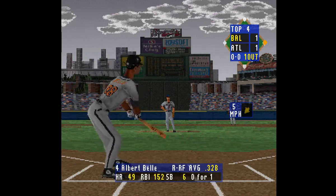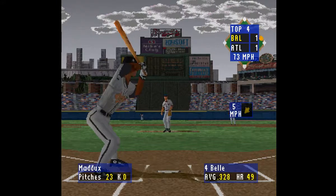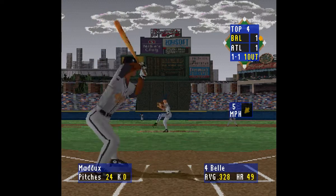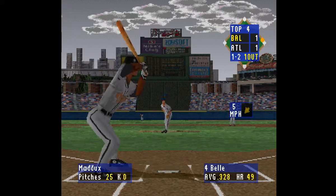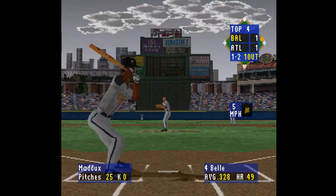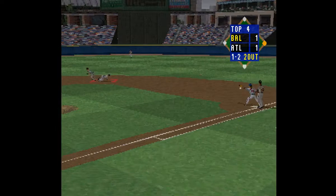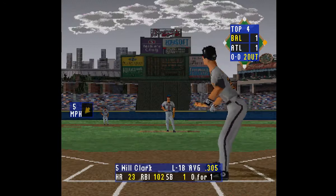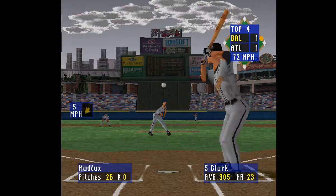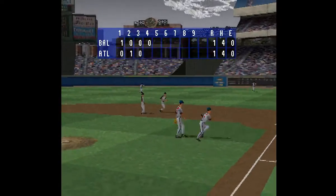Now up to bat, Albert Bell. That's low. One ball, no strikes. Ow! Fouled back. One and one is the count. Strike! Right at the knees. Pickoff throw to first. There's a ground ball to the left side. Out. He's out at second. Strike. He's safe at first. One man on base. Two outs. There's a ground ball to the right side. Out. He's out. Atlanta has the heart of the order coming up.